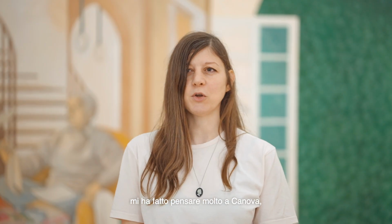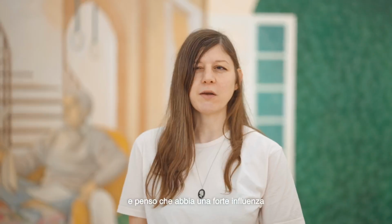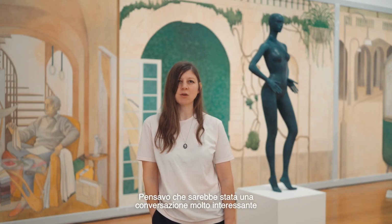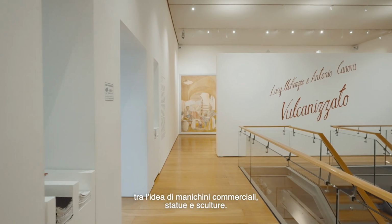And thinking about the influence of statues on mannequins, or even now the use of digital technology with mannequins, it made me think a lot about Canova, because he's someone that, through his use of simplification and abstraction, does something really special with the human body. And I think it's very influential on the way we think about beauty today. And I thought there could be a really interesting conversation between the idea of commercial mannequins, statues, and sculptures.